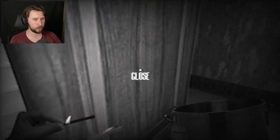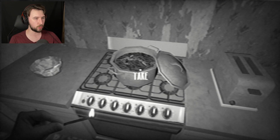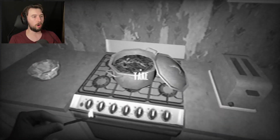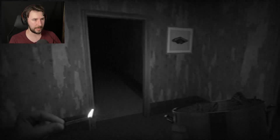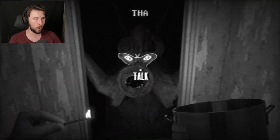Like what? Like, do I just put my own blood in there or something for whatever reason? Okay, what if I just make this one here? Oh, so I just have a lot of soups to make. So I have to keep going around collecting moths and hoping that I find them all.